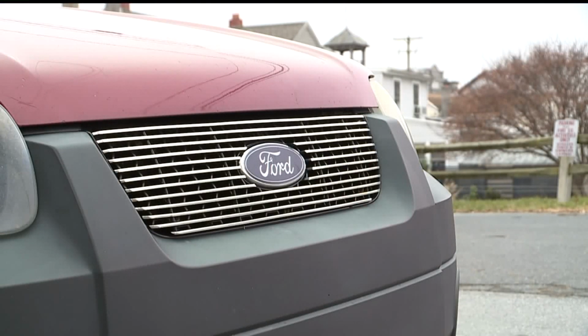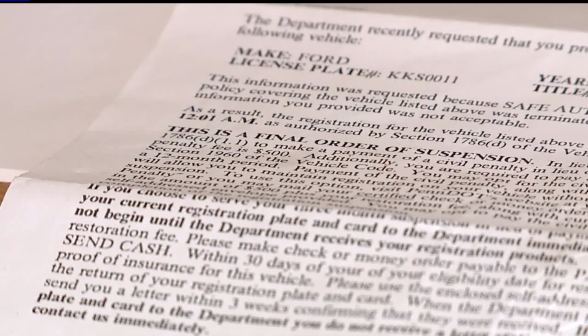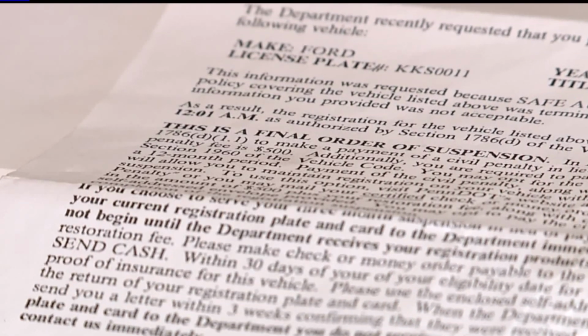My car was in the shop and I didn't have any money to take care of it in full. I had to pay little by little. So it took a month and a half to 2 months, which I dropped the insurance because of that. And I didn't realize that I had to keep it whether it was in the shop or not. Because of that, he was hit with a $500 fine from PennDOT.